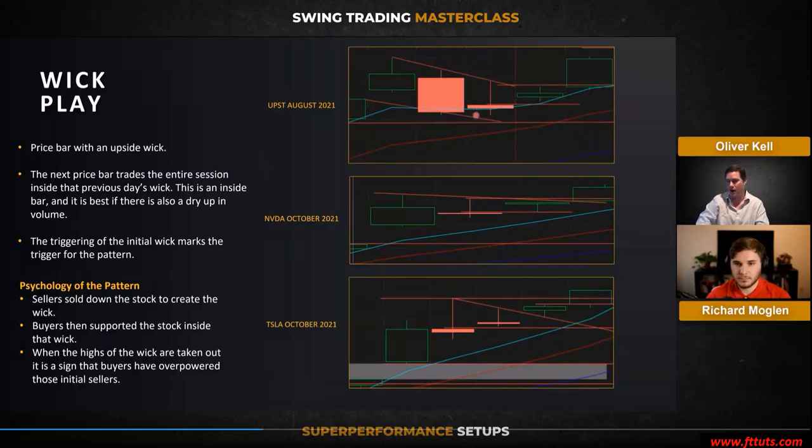So I'm not usually playing the wick play when there's a massive wick. Gotcha. And does the context of where this occurs relative to a base pivot or that type of thing, does the overall context of the chart pattern matter for these, or can this be a pretty short term consolidation and then you would still take that trade?